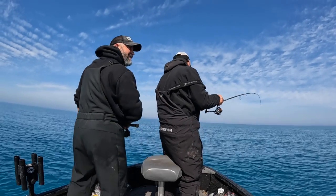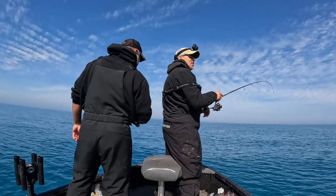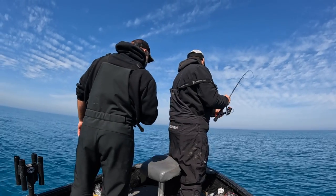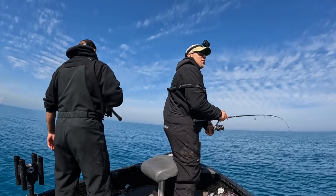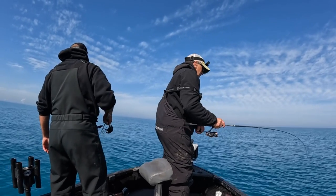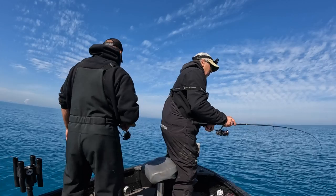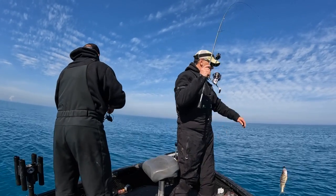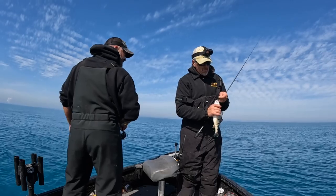Oh, they're just stacked right here, 15 feet. Oh shit. Yeah, 30, 40 of them. I need to get a live scope. Just pitching it right in there with that blade bait. Half ounce Damiki, gold. Copy that. Yeah, they're stacked.